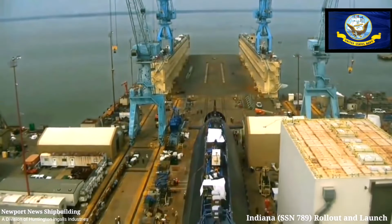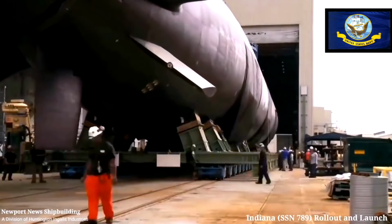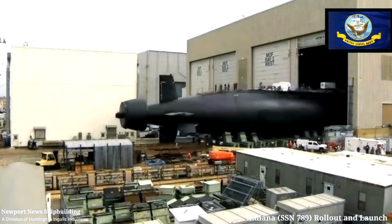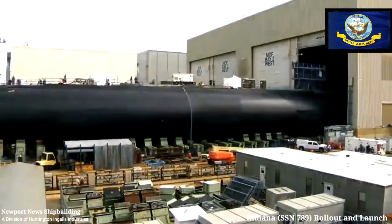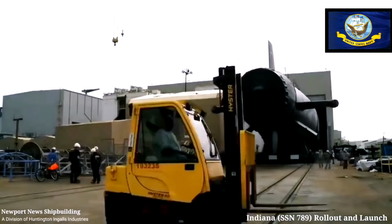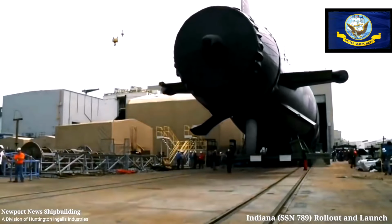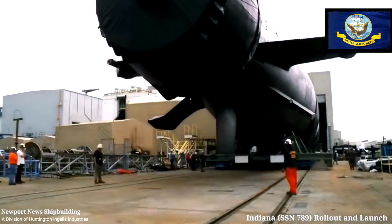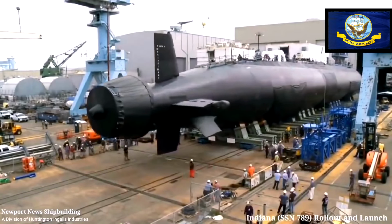The production of this submarine began with the design phase, which involved a team of engineers and naval architects working together to create the blueprint for the submarine. The design team used advanced software and simulation tools to develop the submarine's hull, propulsion system, weapons, and other critical components. The design team also worked closely with the U.S. Navy to ensure that the submarine met all of the Navy's requirements.